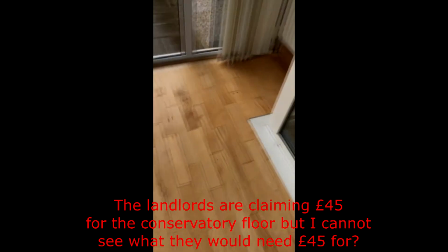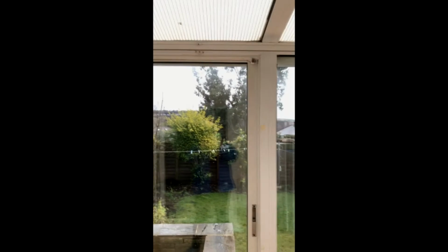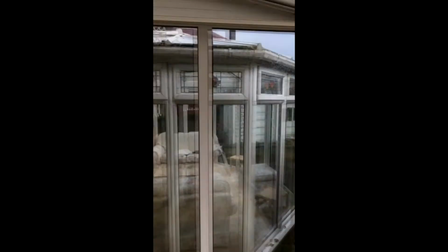nothing wrong with the floor. Radiator fine, windows nice and clean, no smashed or cracked windows, doors working, no problem at all with any of that.